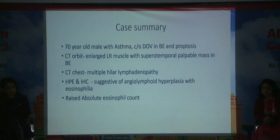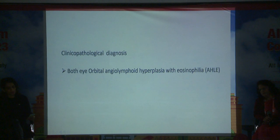So coming to a case summary, I'll just briefly discuss. A 70-year-old male with asthma, complaining of diminished vision in both eyes and proptosis. CT shows enlarged lateral rectus muscle with a superotemporal palpable mass in both eyes. CT chest has multiple hilar lymphadenopathy. HPE and IHC suggestive of angiolymphoid hyperplasia with eosinophilia, with the blood test showing raised absolute eosinophil count. So, in all this, our clinicopathological diagnosis of both eye orbital angiolymphoid hyperplasia with eosinophilia was made.